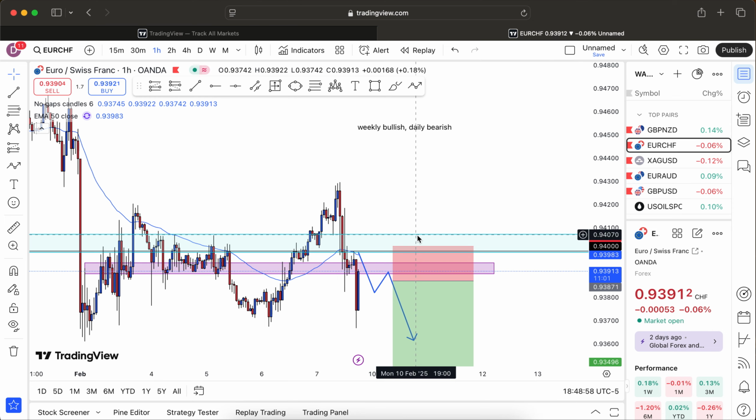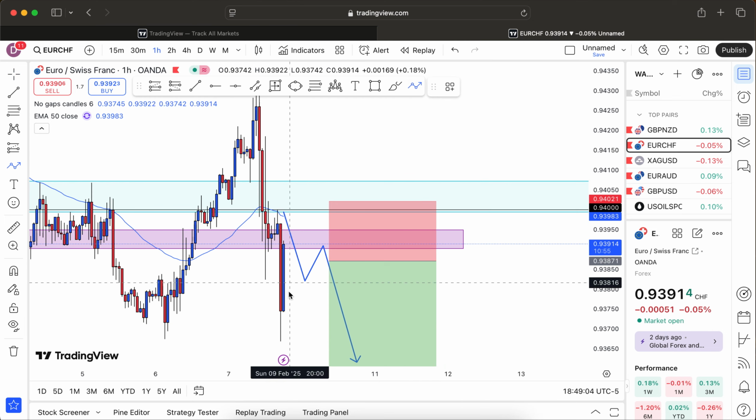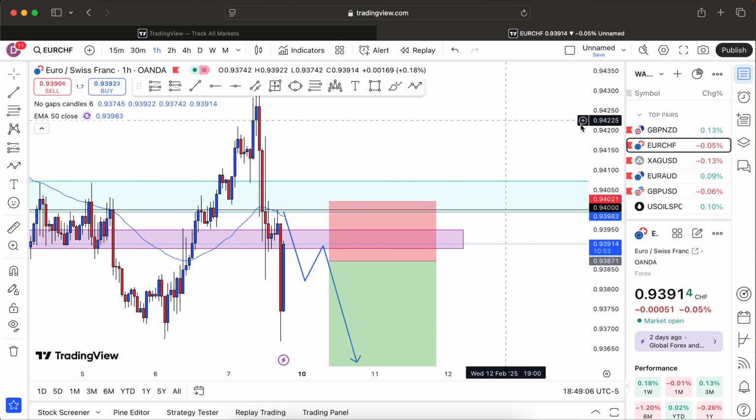So I'll let you guys know in my group if I do go ahead and take this trade. As of now, I'm waiting on the price to unfold a little bit more, but let's see how it goes.